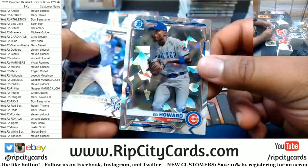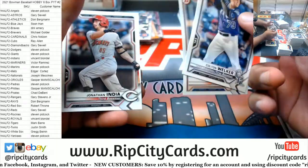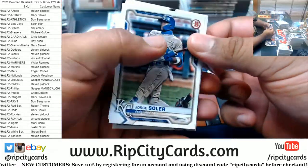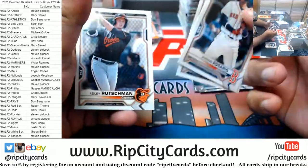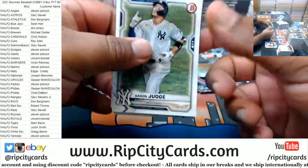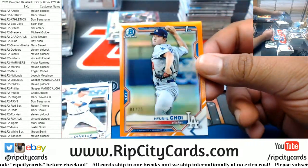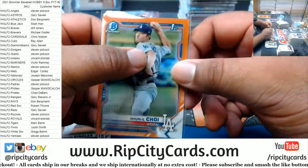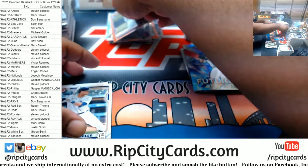Enough about all that. Ed Howard, Cubs, Atomic. Very nice. I'm on box number 4, Bowman Hobby. Let's see what we can hit. Some nice stuff has come out for the Phillies. Let's see if we can spread the love around here. Yeah, a lot of orange coming out of this half of the case. eBay 101. Hyun Im Choi, first Bowman, Dodgers. That could be a big time card right there. Very nice.